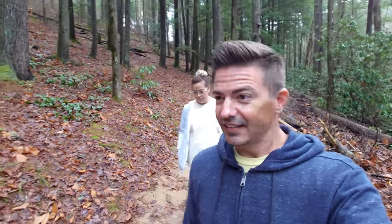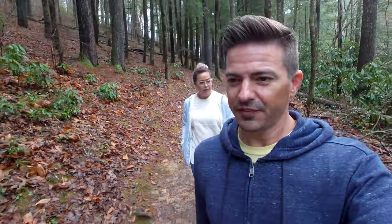All right, well, hey. This is pretty neat. We're on the Abrams Falls Trail in Cades Cove Loop in Tennessee. If you want to see it, maybe you want to do it too. This is what it's like.